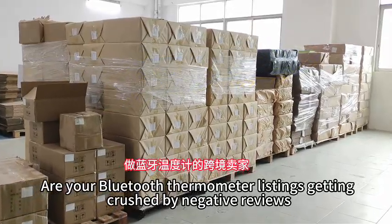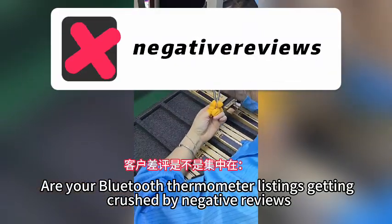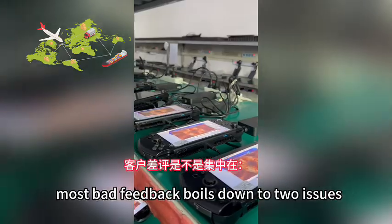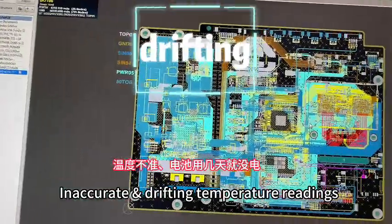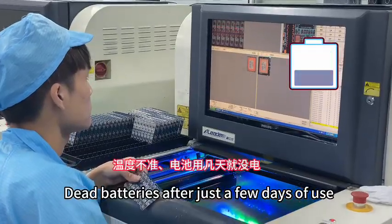Are your Bluetooth thermometer listings getting crushed by negative reviews? After shipping overseas, most bad feedback boils down to two issues: inaccurate and drifting temperature readings. Dead batteries after just a few days of use.